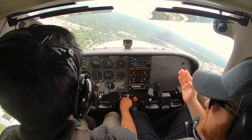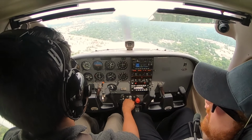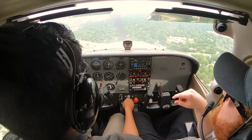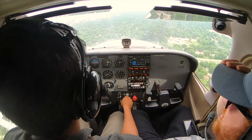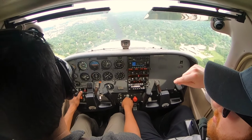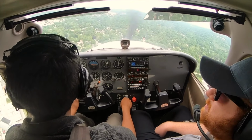Use something that's closer if you have to keep adding in power. Because realistically, we want that RPM setting to be at 1500 the entire time and not have to change it. Because we want 85, 75, 65. Alright, what about now? How are we looking? A little too far. Okay.